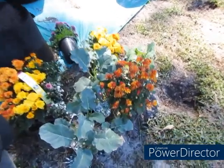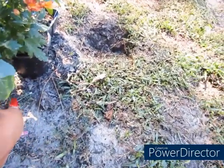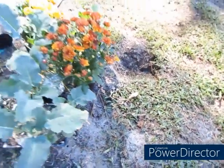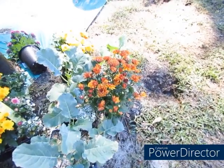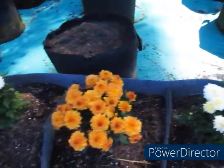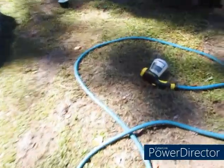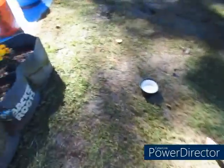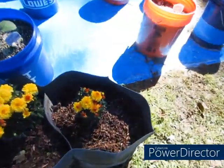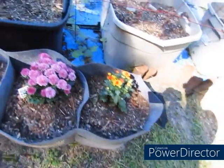And these are some collard greens. Are these collards? What was these? No, they broccoli that I got to go ahead and put up too, that I had got from Lowe's. But these are the ones I transplanted. They so pretty. My mums are doing very well. Oh, my grandma will be so happy to see me doing this, y'all. I got these yellow ones over here. They pretty. And then these right here.